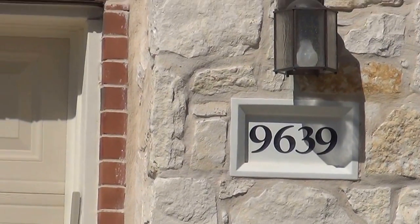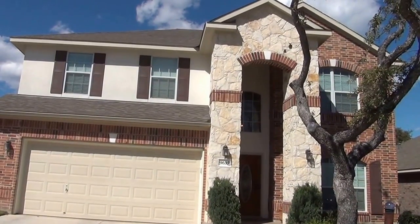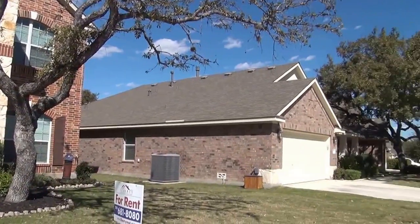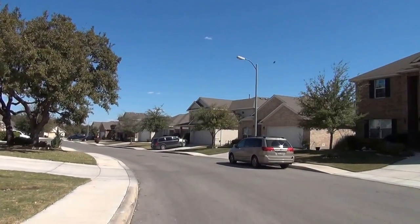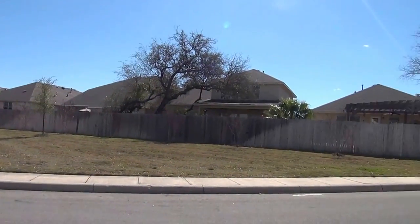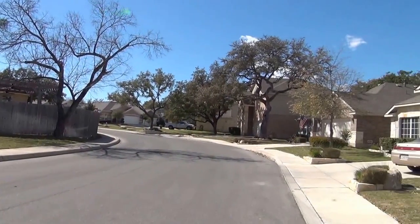at the house at 9639 Cafe Terrace in the Legacy Trails subdivision. This is a gated community. We're right off of 151 near 1604. You have easy access to Lackland Air Force Base, Sea Road area, UTSA, shops at La Cantera, Fiesta Texas, and USAA.